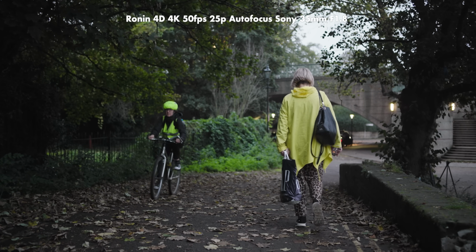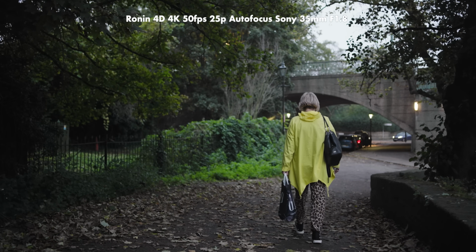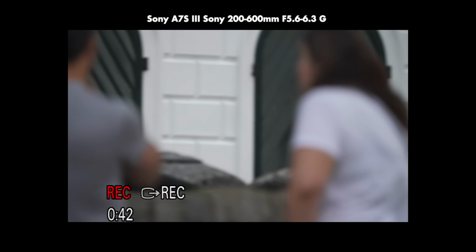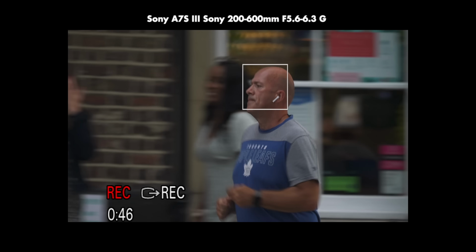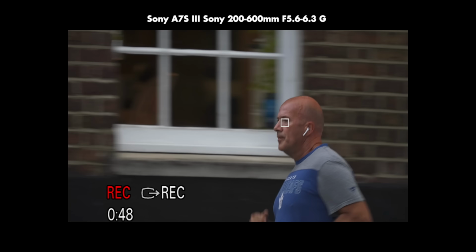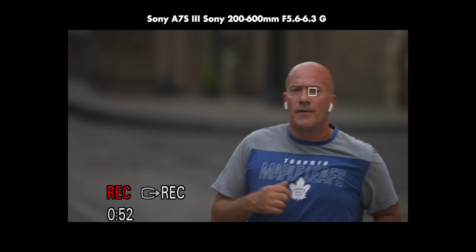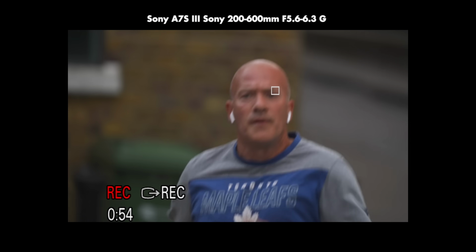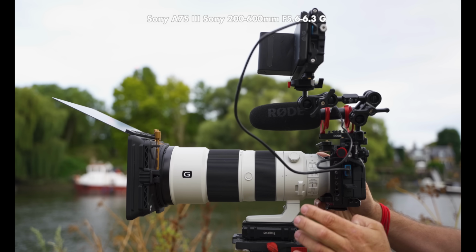The autofocus performance in the latest Canon and Sony cameras is just amazing, and they've had many years to get there. Their ability to track subjects in really challenging situations is amazing. Like this jogger using the Sony a7S III and the 200 to 600mm lens. The main problems with LiDAR are that distance, and also the fact it really only works with prime lenses.